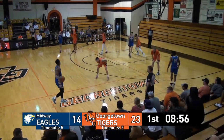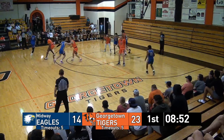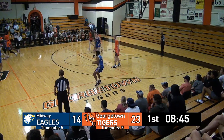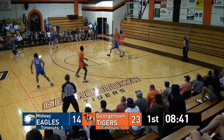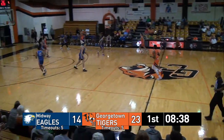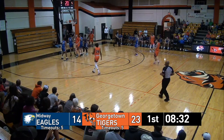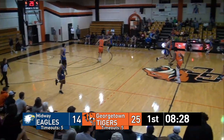Rico Tate taking it up the floor, slowing down the possession. Setting up the offense. Almost turns it over, gets the ball back. Deshaun White with another three, in and out. Johnson takes it up the floor. Finds Tommy Thomas in the corner, driving baseline, and the reverse layup is good. Tommy Thomas getting it done on the inside.